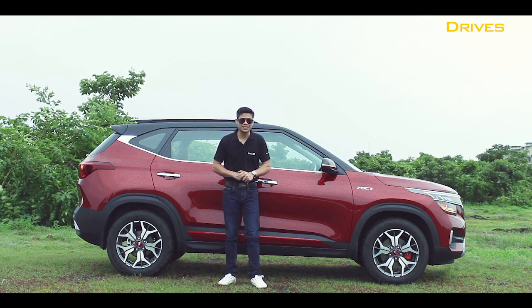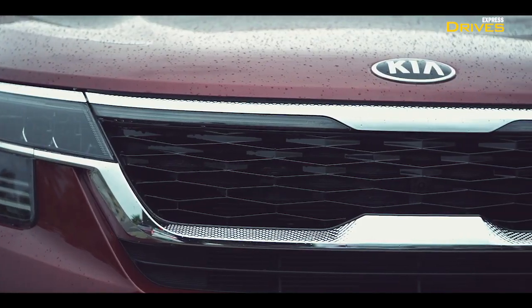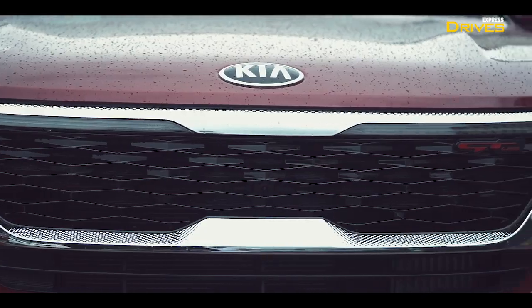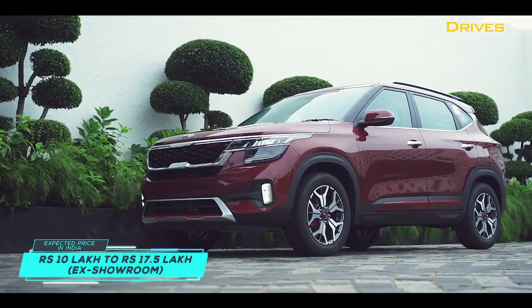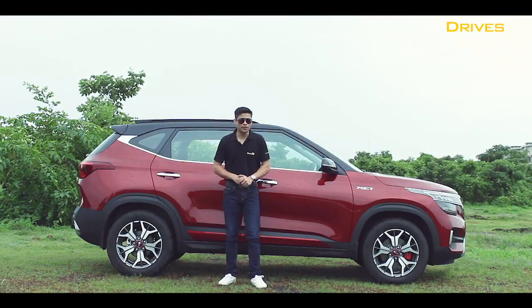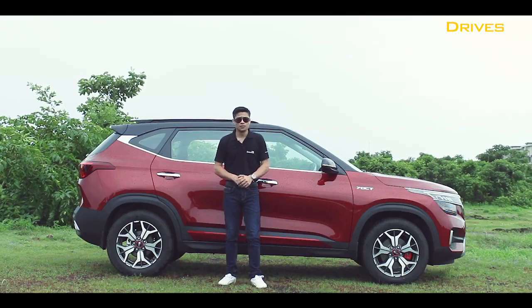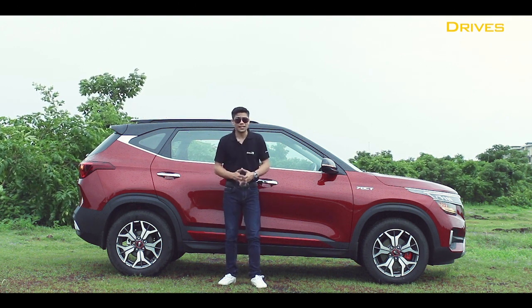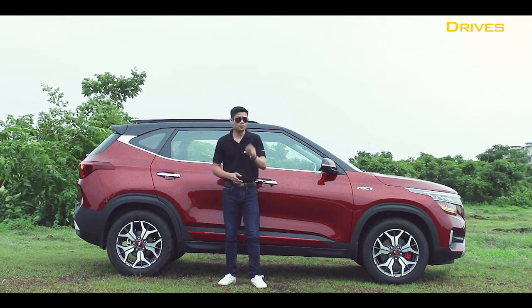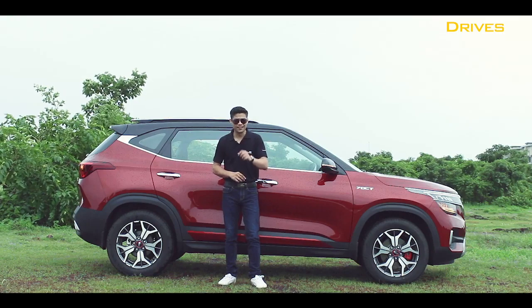Well, it's 22nd August to be precise, and if Kia can manage to price the Seltos somewhere between 10 to about 17.5 lakh, well, that is where it'll hit the sweet spot. And if it manages to do so, well, I have no reason to believe why the Seltos wouldn't do great. In fact, it can go on to become one of the best-selling compact SUVs in the country.